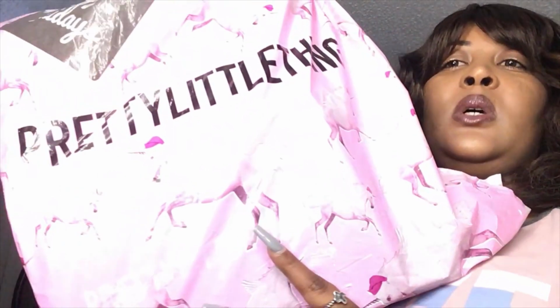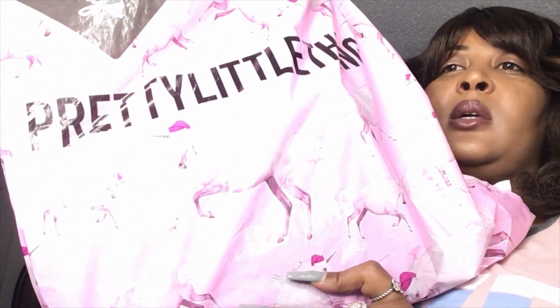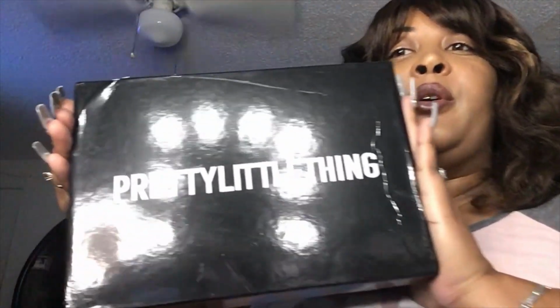When I went on there, this is what they come in. There are some unicorns on the bag, real cute. They were on sale for $33, but now I think they're back up to the original price, 55. But I had to get these shoes. I've been wanting them like forever.